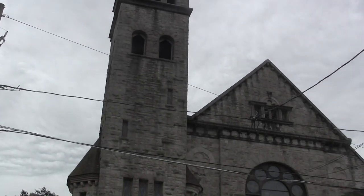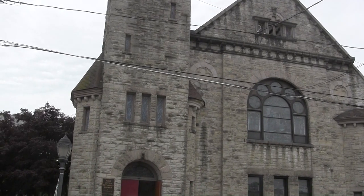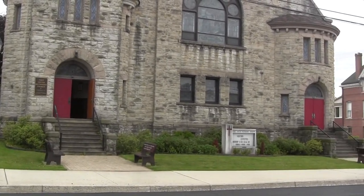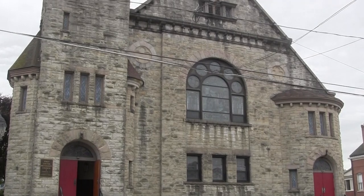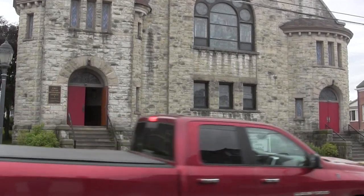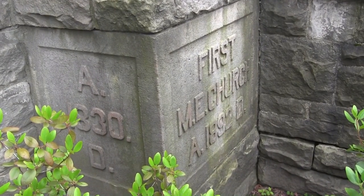Outside of the historical First United Methodist Church of Carbondale. This present structure, made of stone, was built in 1892. In 1901, there was a fire that leveled it, but being that it was a stone structure, they were able to rebuild it. And what you see here is from 1903.